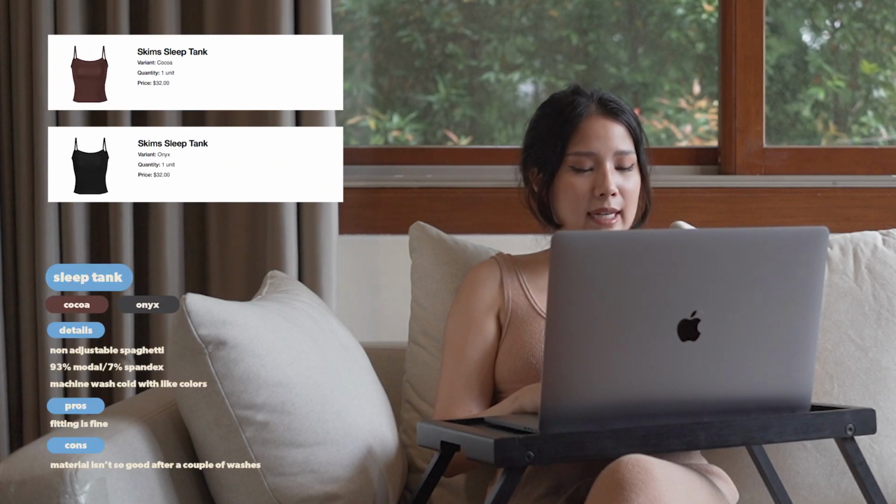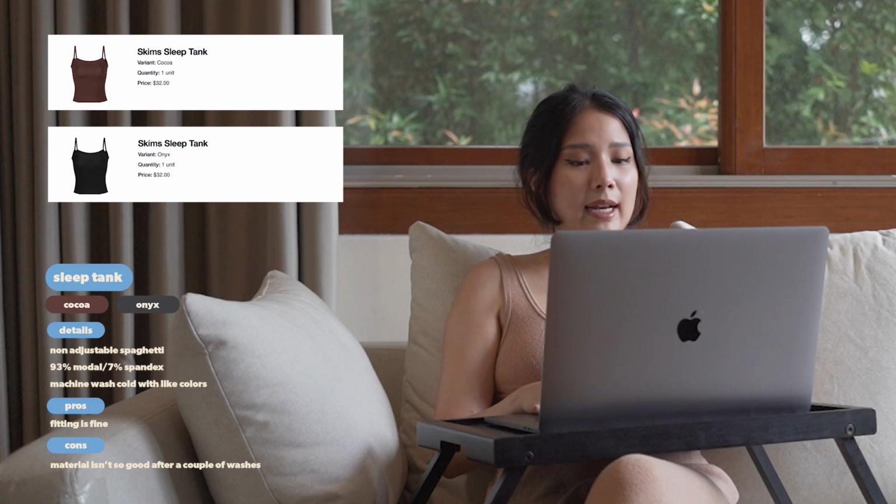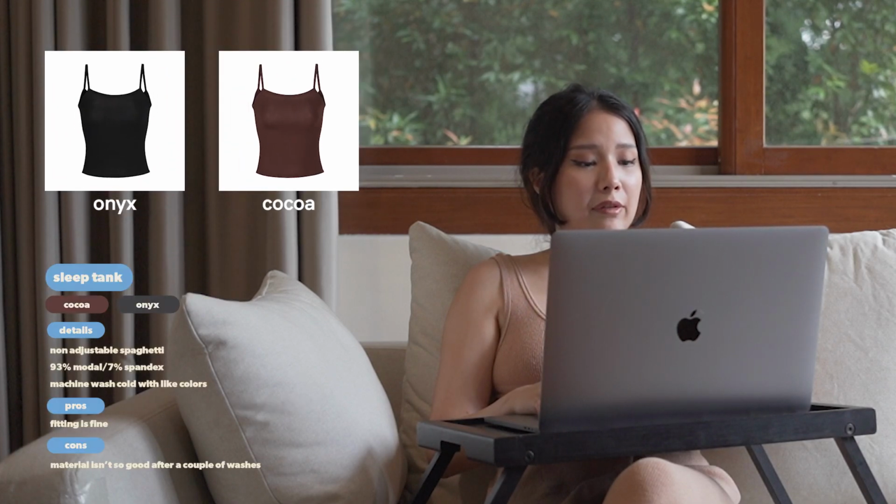Next top, we're gonna go into the Skims Sleep Tank, a C, just because I'm not a fan of the sleep line because of the quality. It just fades, and after a couple of washes it starts pilling. And I have this in 2 different colors. I have the onyx and I have the cocoa.